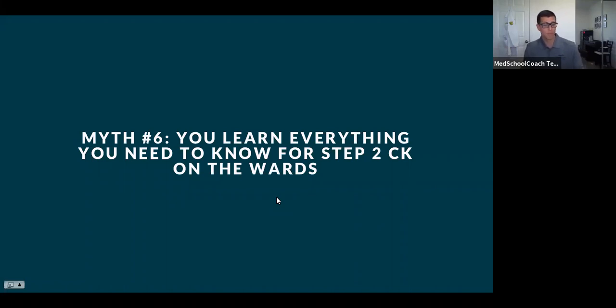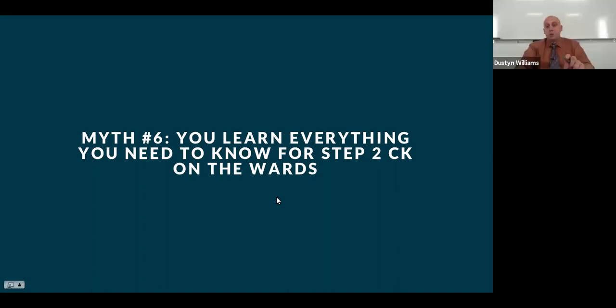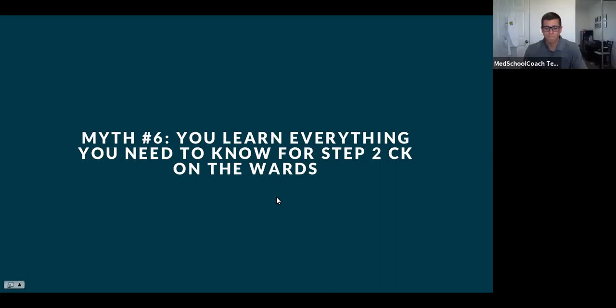This is a huge myth. Don't be fooled. It's insufficient for you to prepare for Step 2 CK or yourselves. And you'll hear this from clerkship directors and attendings, not just other medical students. The people who don't know are giving you bad advice. This is not the case.